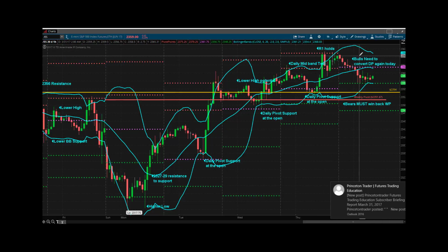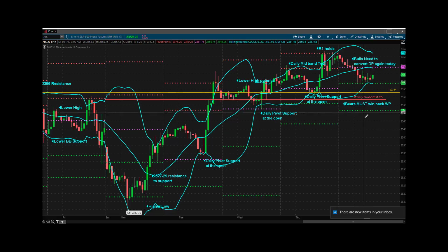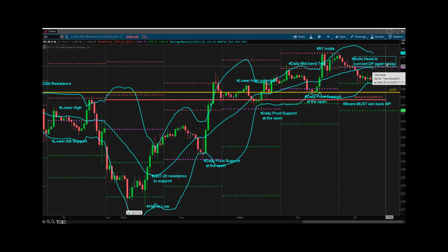If you are the bears, you need to get back down below the weekly pivot, win it back, and ideally you close down here. At worst, you want to close below the daily mid-band, which is this morning coming in right around 61. So you've got daily mid-band and daily pivot locked up today in the 61 area. That is the key for whoever's going to prevail today. 61, over or under 61.